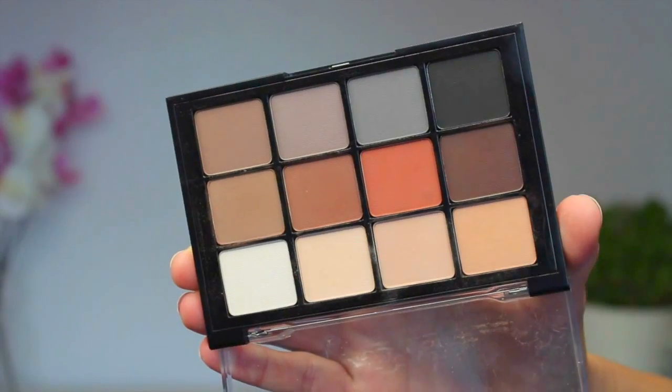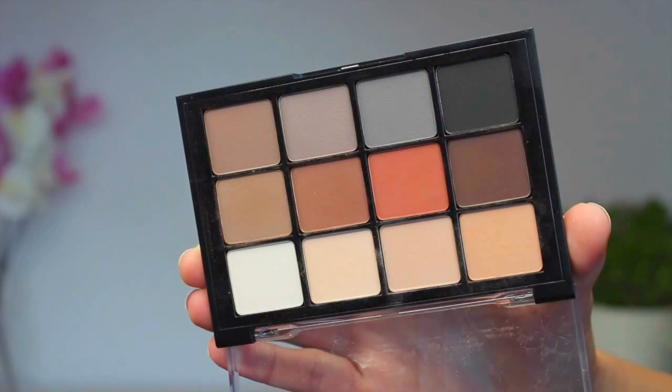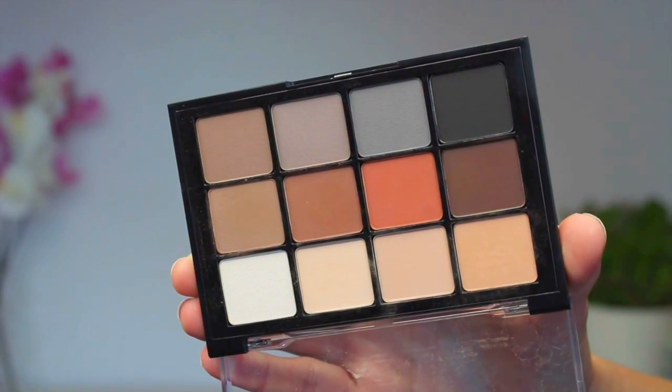The first one is the VisArt palette. This is the 01 Neutral Matte palette. These shadows are absolutely beautiful. They're very, very matte. Like they're not matte. They are freaking matte. They're very dry, which is actually really perfect for me as an individual because I have very oily eyelids. It doesn't matter if my face looks fine or the rest of my face is dehydrated. The eyelids are always oily. So the fact that these are really dry has been really nice for me. So I've been really enjoying this palette.